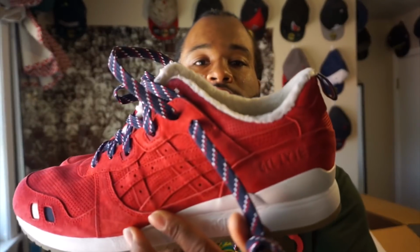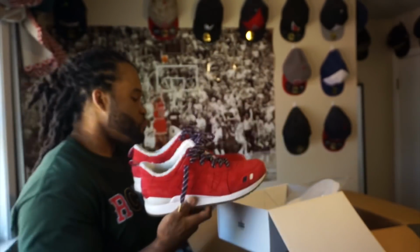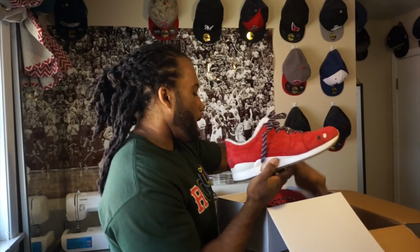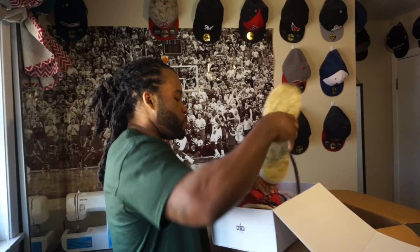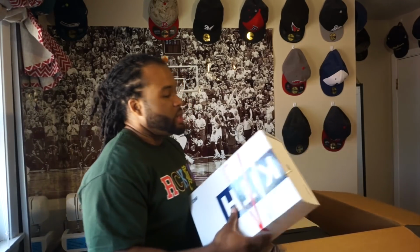Check those out, man. These are pretty clean. Gel-Lyte 3s, one of the best ASICS in my opinion to ever drop. The box is in great shape. Alright, I like that box. Kind of got a magnetic box. Keep it closed.